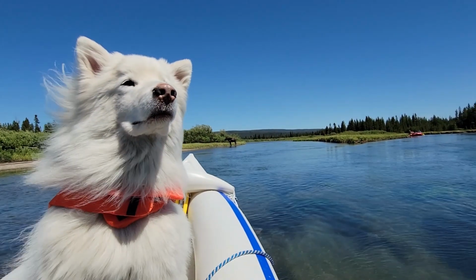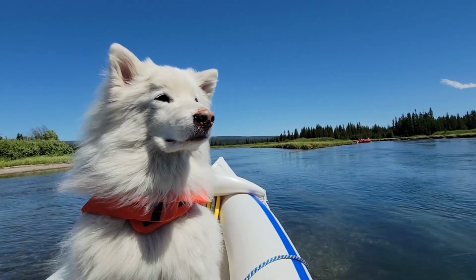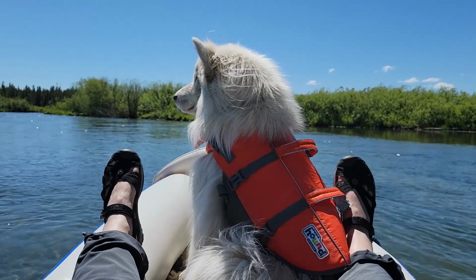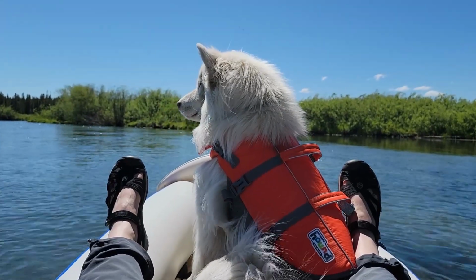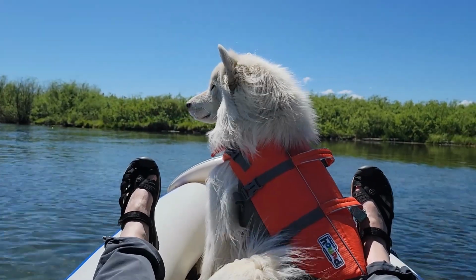I don't think Fluffy even noticed the moose. Successful mission, but he did not notice the moose. Fluffy and I are going to have to work out our seating arrangements because he definitely takes up where my feet should go. We're going to have to figure that out.